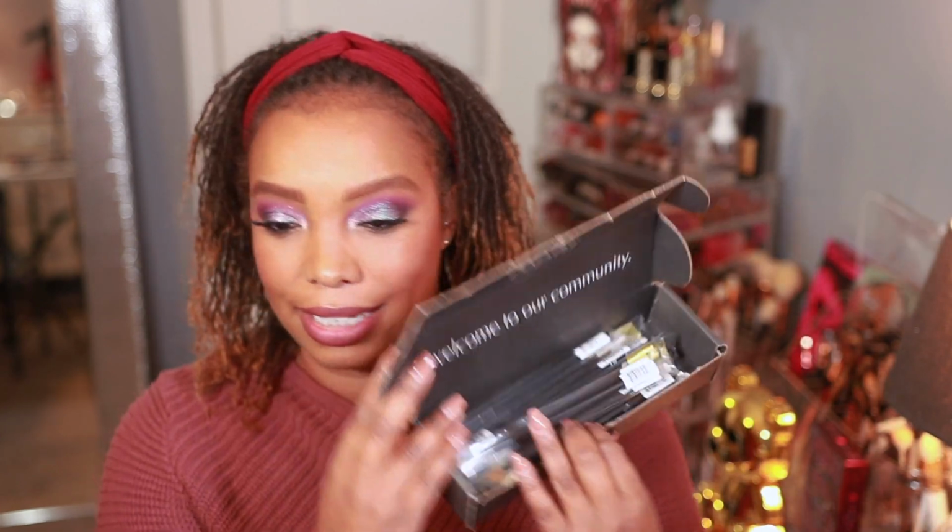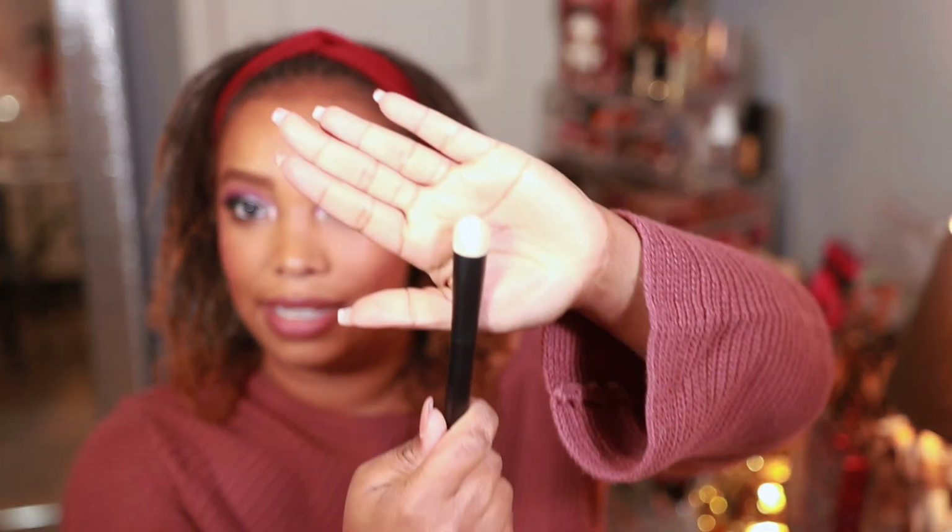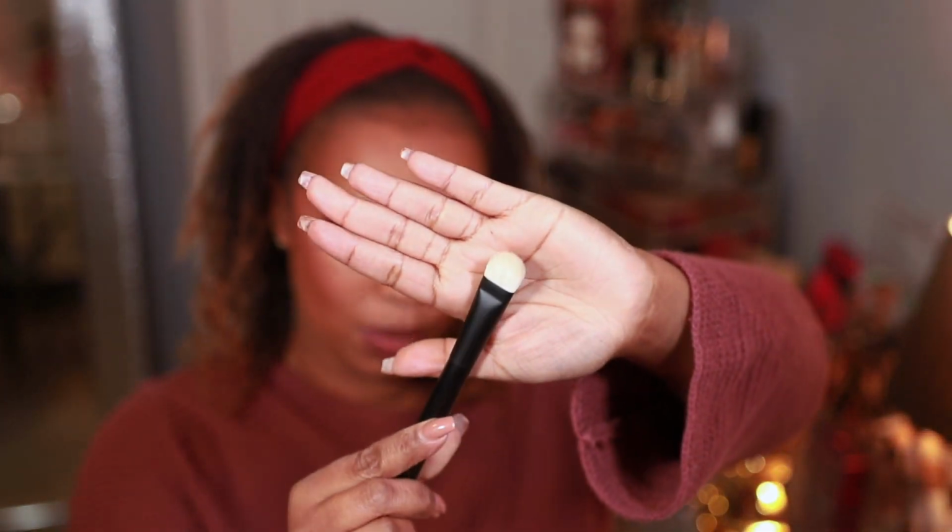Child, look at this, okay? Got brushes for days. So now this baby is big as heck, okay? So I think they say you can use it for concealer and a couple other things. This is the Rephr 36. This is a new brush. Look how it looks. It's really nice.